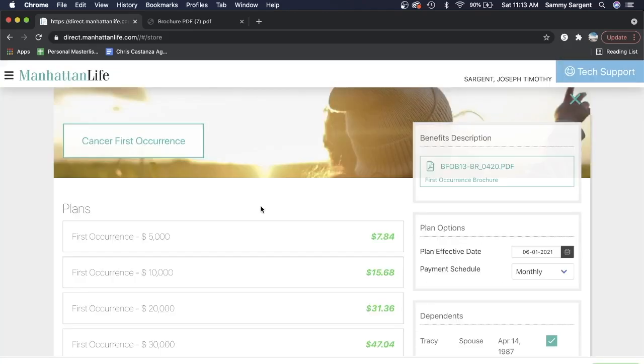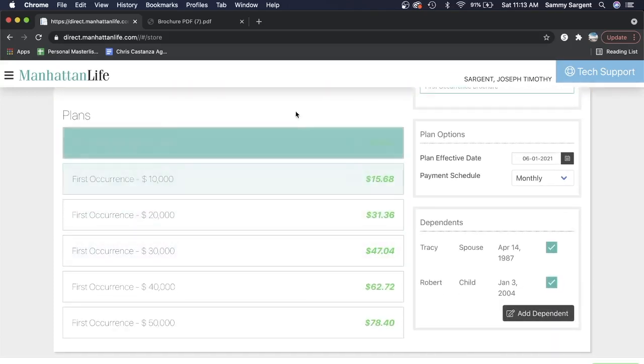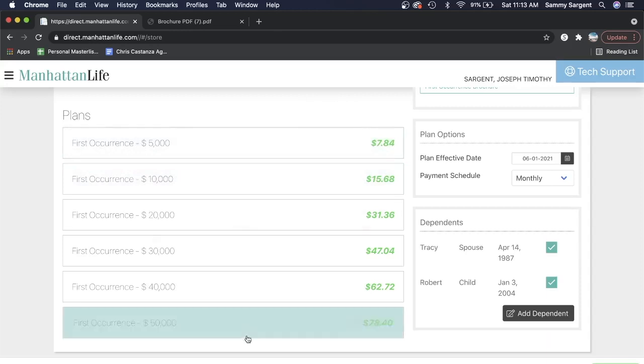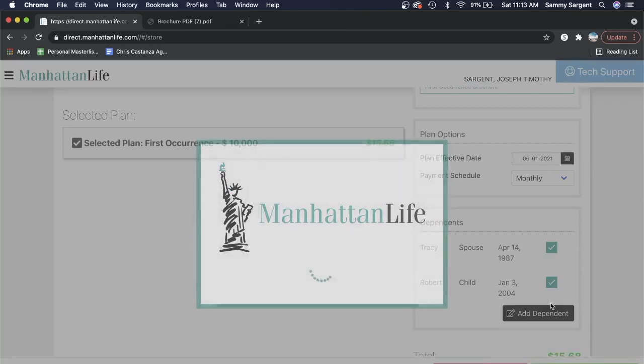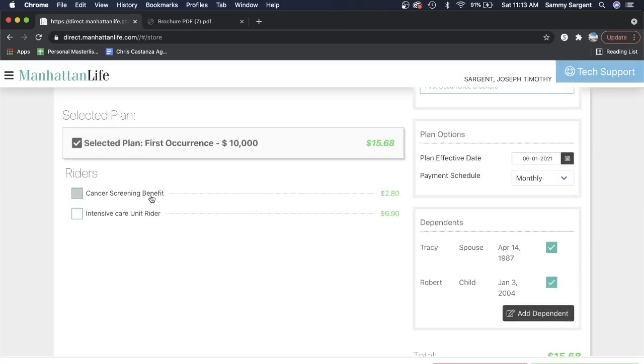Now, just based on the name, this is pretty obvious about how it works. If somebody gets cancer, it pays out a flat face amount value directly to the client for the amount that's chosen. And because we've chosen a plan that already has a $5,000 first-time rider, I don't necessarily need to go with the top policy here, but to help cover the initial cost, I would do $10,000 or $20,000 at least. For this case, let's say they need to save a little bit of money. Let's go with the $10,000 policy there. Now, cancer screening benefit is an option as well to help cover the extra screenings. That's just $2.80. It's a no-brainer. We're going to add that on there. Intensive care unit rider as well here is covered just like on the Cancer Care Plus. Since we've got it on Cancer Care Plus, we're going to leave it off of here.